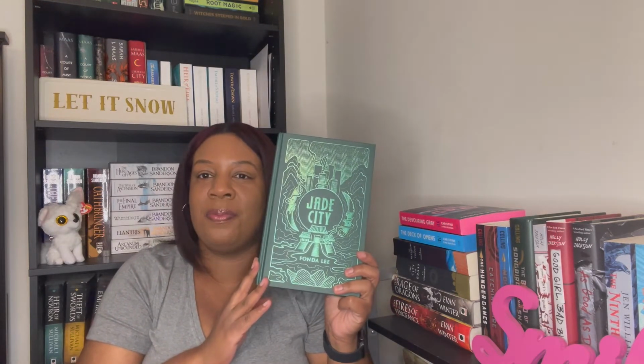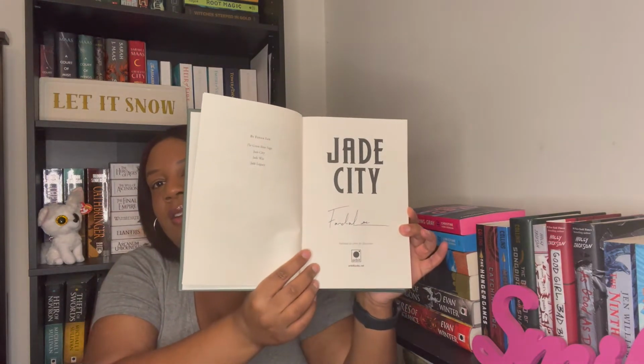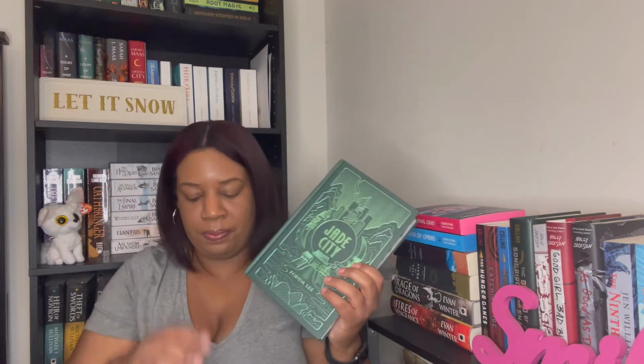So these next books everybody has been talking about, and these would be the Greenbone Saga books by Miss Fonda Lee herself. And so the first one that we have is Jade City. And so I don't really know what the material this is made out of, but these are gorgeous. And then they have the detailing on the side, and then there's a quote on the back. I don't know if you can see that well because of my light, but on the back it says, "On my honor." And then each of these books are actually signed by Miss Fonda Lee herself. Again, this is Jade City.